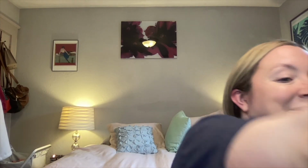On to loose powder. We're gonna set this, and I have the Laura Mercier. This isn't necessarily luxury, but I'm trying to use it up. Alright, onto the blur powder. We have the Sicily Blur Expert. This guy right here.